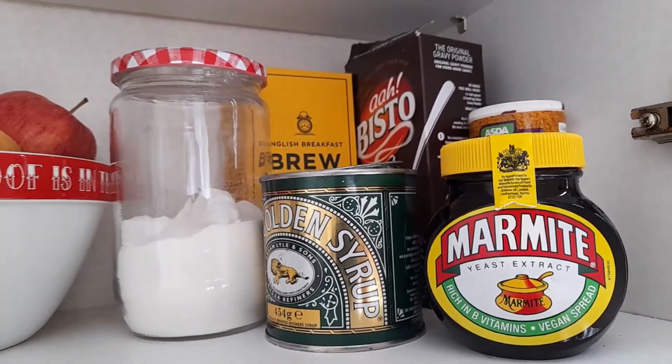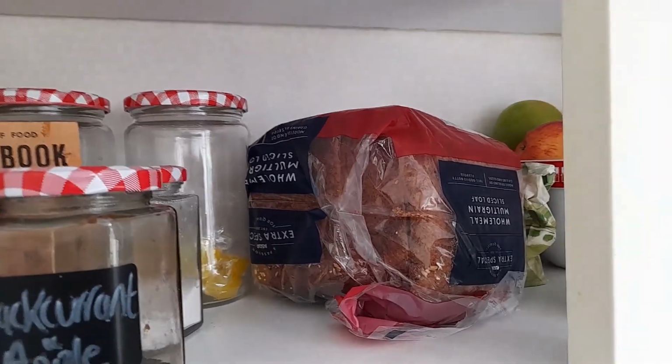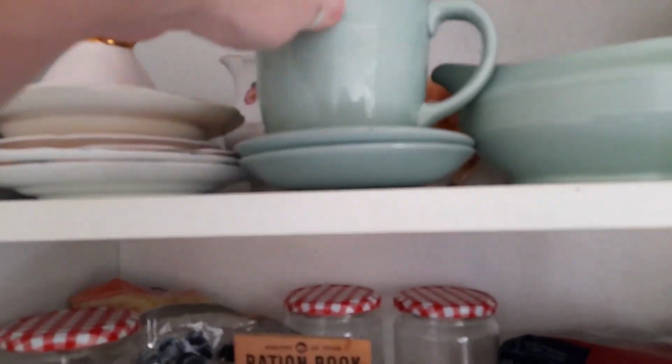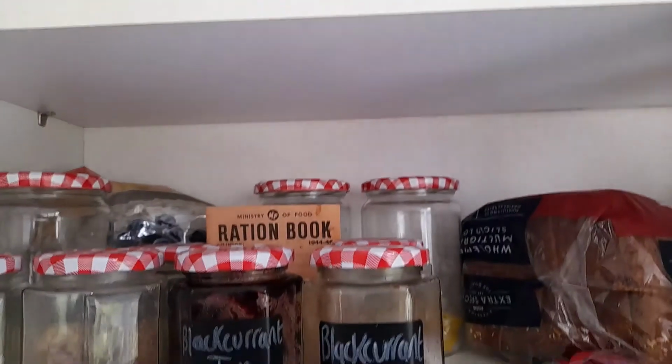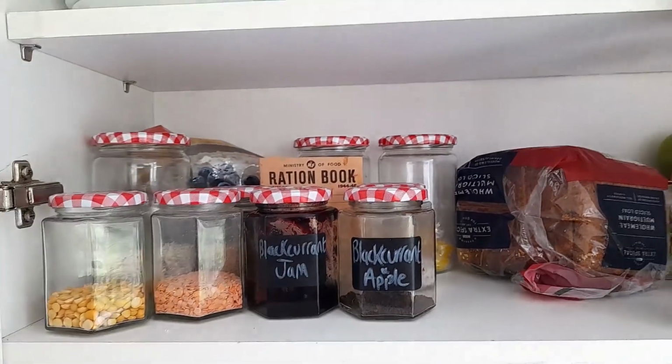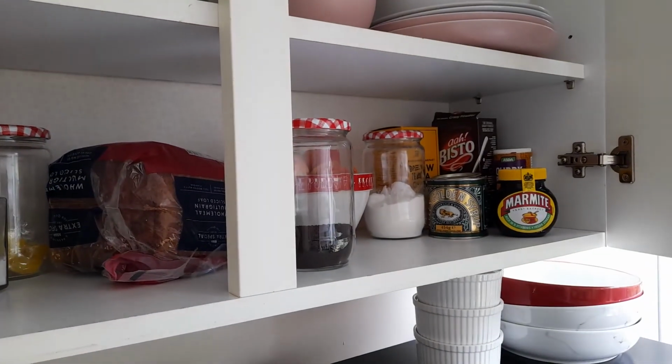Can't live without Marmite. So yeah, obviously bread. I use a lot of bread. Going to have between 2 and 4 slices a day, easy. Look, my barrel is growing. I absolutely love it. So yeah, we're hanging on in there, but it's getting a little monotonous.